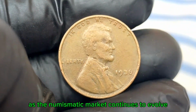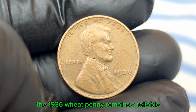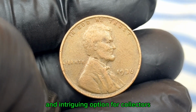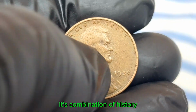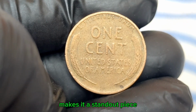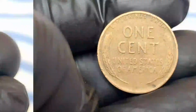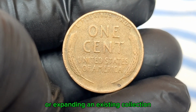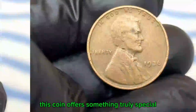As the numismatic market continues to evolve, the 1936 wheat penny remains a reliable and intriguing option for collectors. Its combination of history, design, and potential value makes it a standout piece within the Lincoln Cent series. Whether you are just beginning your journey or expanding an existing collection, this coin offers something truly special.